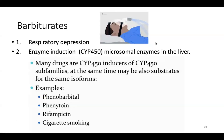Next, enzyme induction. Barbiturates induce cytochrome P450 microsomal enzymes in the liver. Therefore, chronic barbiturate administration diminishes the action of many drugs that depend on cytochrome P450 metabolism to reduce their concentration.